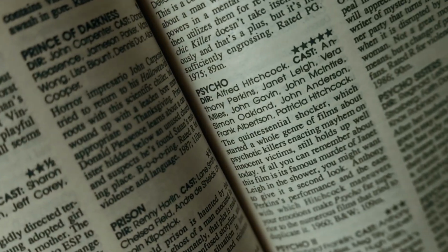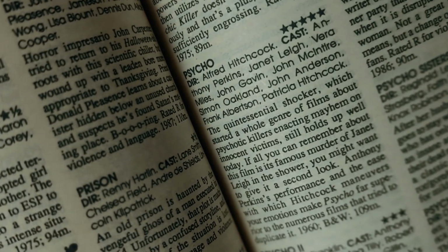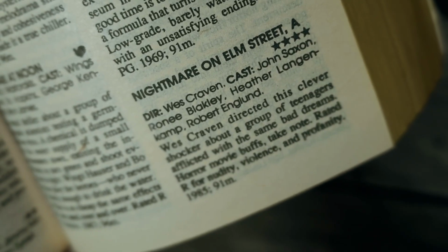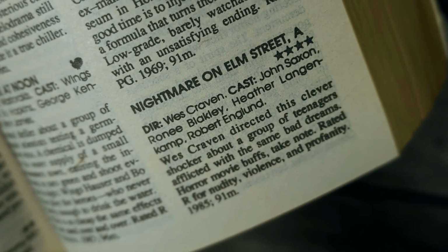Comparing it to other movies in the book, we have Psycho with a 5-star review, Friday the 13th with a 2.5-star review, and A Nightmare on Elm Street with a 4-star review.